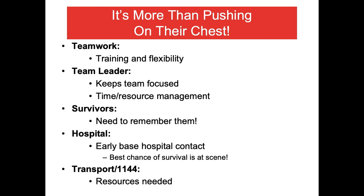And one thing I see out in the field, a lot of people forget the survivors. Someone's dropped dead on the floor and the wife's there, the husband's there, the sister, brother, cousin, co-worker, whoever it might be, they're standing there going, what the heck? So don't forget the survivors. They're actually, for us, really patients. They need to be addressed.